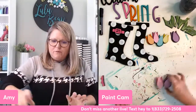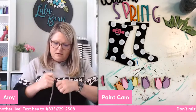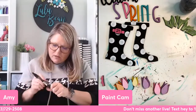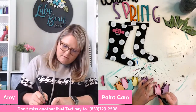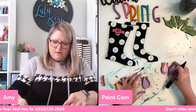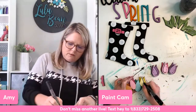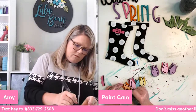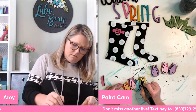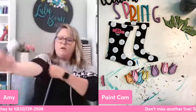Maybe we can accent the flowers before we attach them. With the black. All right. How do I want to do this? Maybe like that. Just some swirls and dots. And then I'm going to do some white as well.